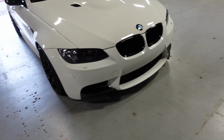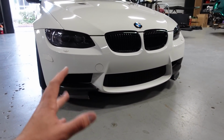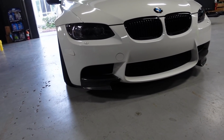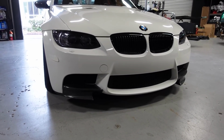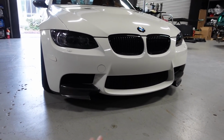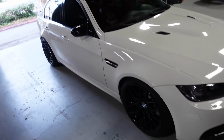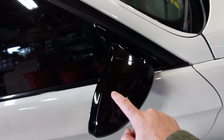One thing that I am looking for is an actual front lip. Not a huge fan of the fang design here. So we're gonna go ahead and get a front lip. I might get the same front lip that we had on our E92 335i. I believe it's called the GT4 style. Carbon fiber front lip, super aggressive. I think that's gonna look really good. And I am looking for a set of carbon fiber mirror caps.